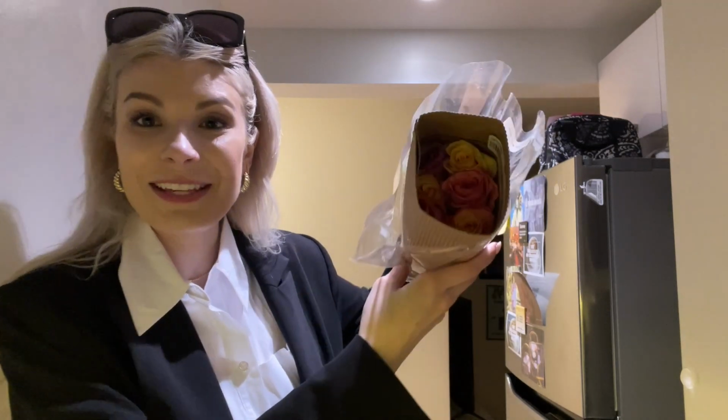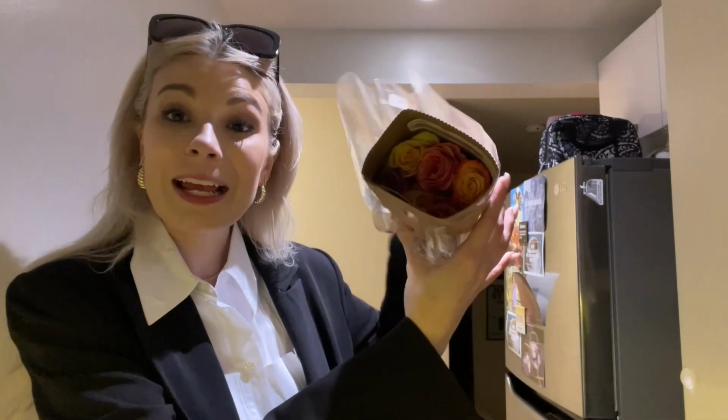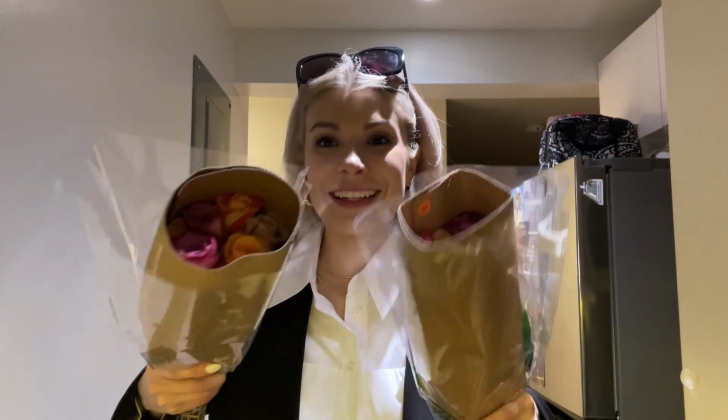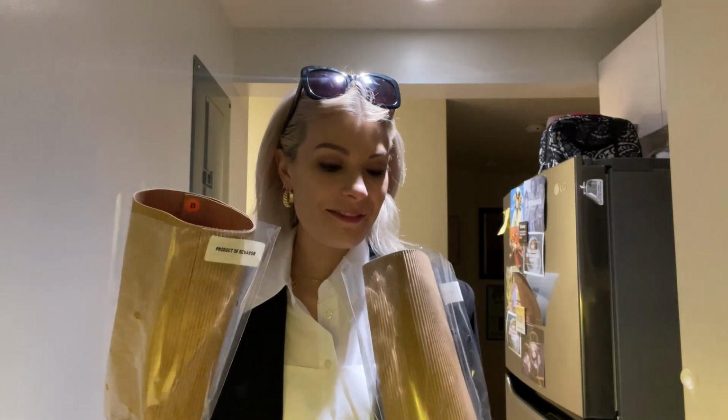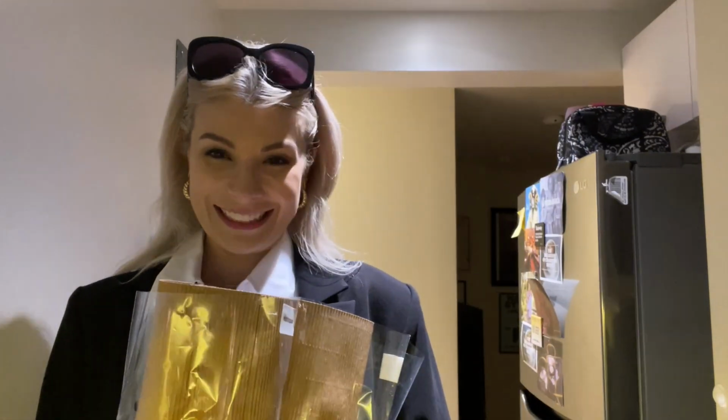Ooh, you can't really see them because it's dark, but I'll show you a close-up of them. They're so pretty. Oh my God, they're gonna be so pretty. Okay, I'm gonna put them in a vase now and then I'll show you what they look like.